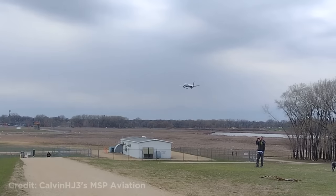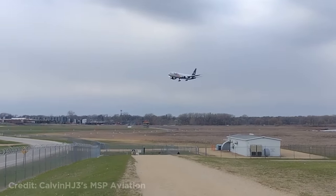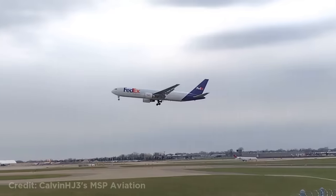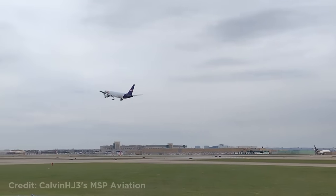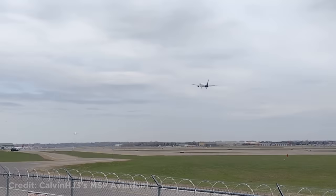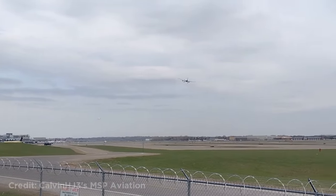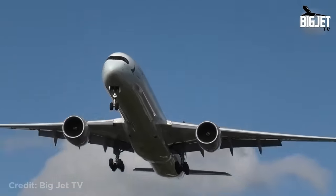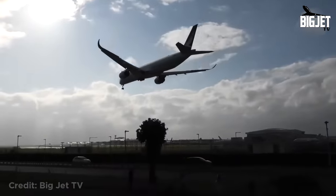This Boeing 767 had to go around due to an Airbus A330neo still taking off on the same runway. This Airbus A350 landing at London Heathrow was battling a crosswind and ended up landing a lot harder than usual, resulting in this.